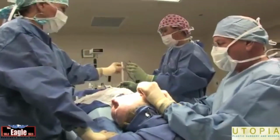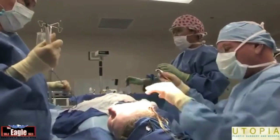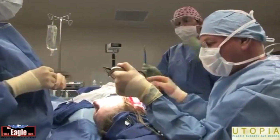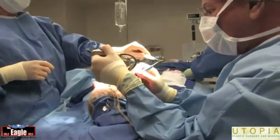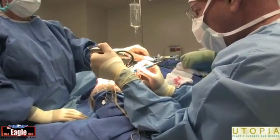So now this is probably the more, I guess you'd say, painstaking portion of the operation, but certainly one of the most important, which is to get all these, see, come and look, you can see these teeny little bleeders, but any one of which are not bad in and of themselves, but together they could accumulate.